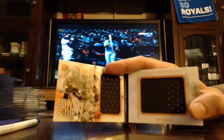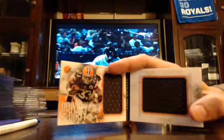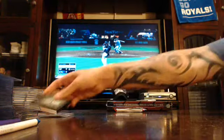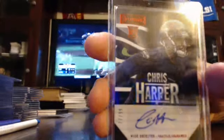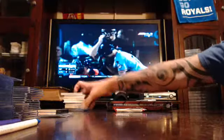Ravens or Seahawks? Seahawks, I believe, had one. I'll look here in just a minute. Trent Richardson. I believe the very first hit was a Seahawk, wasn't it? It was. It's the only one so far. Chris Harper. It's a 99. I have not seen any Ravens yet.